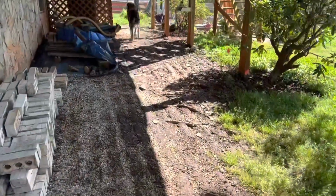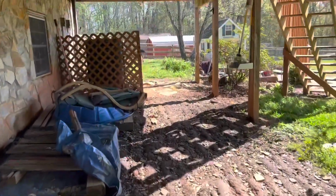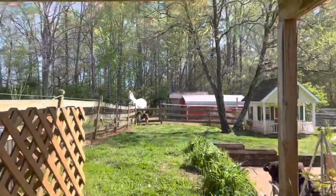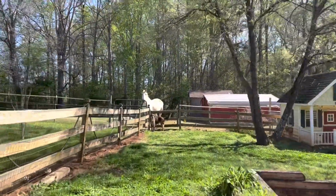That is Eeyore. Don't mind our little mess. This is my shortcut way to get over here. And there she is. Hey Yuki, good morning.